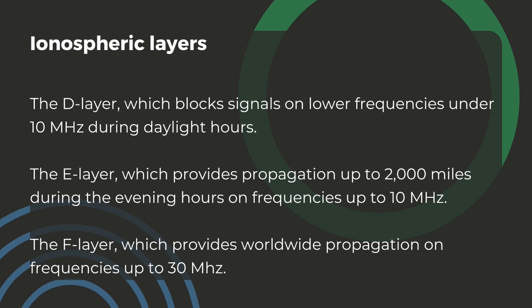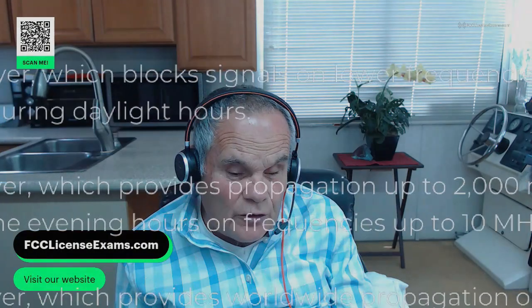The F layer provides worldwide propagation up to 30 MHz. So that band of 20 meters that I mentioned a while ago, that's 14 MHz, or 15 meters, 21 MHz. That's where, if I wanted to talk to my web developer on the radio in Serbia, I would use the F layer to speak with her. So we could talk if we were using the radio. We would be doing this under F layer propagation.